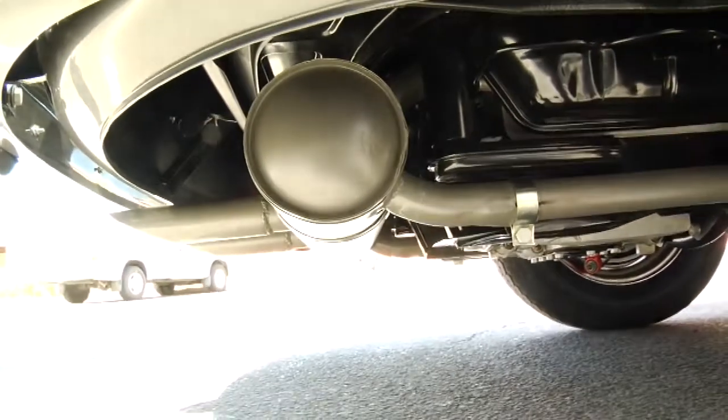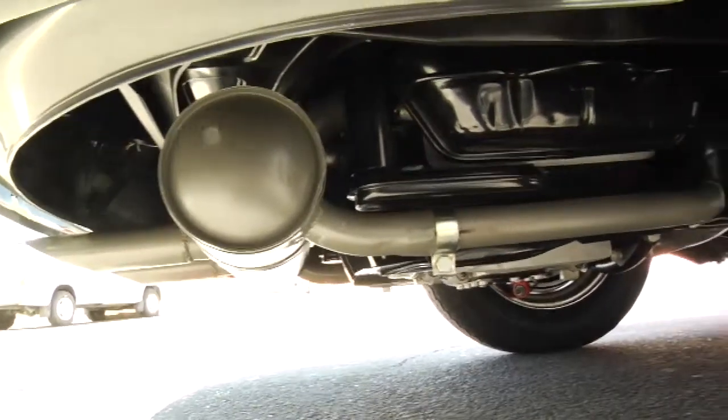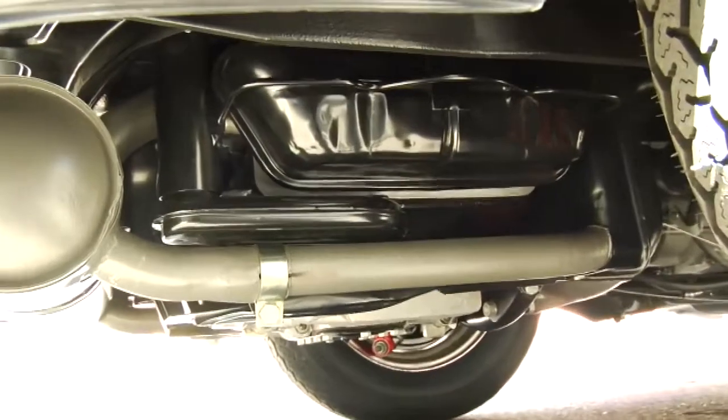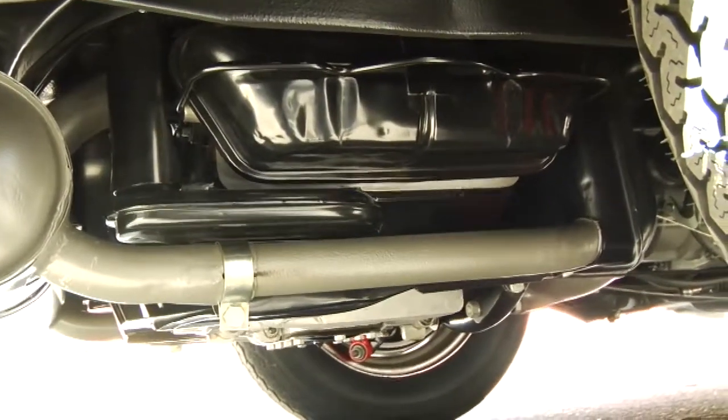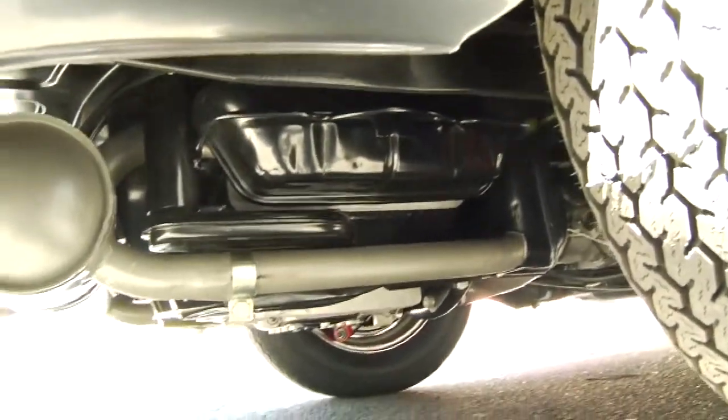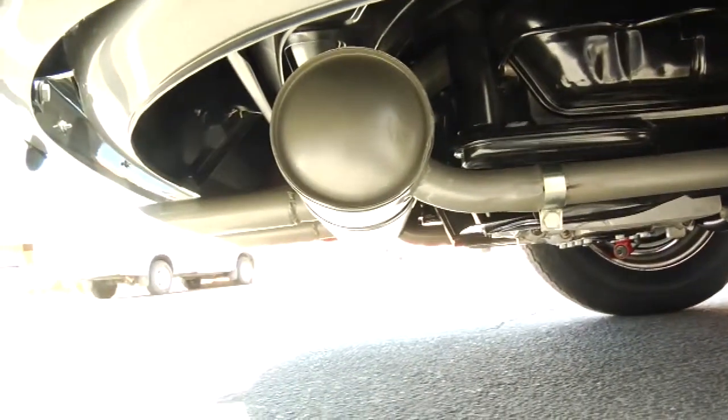We actually use an original workshop manual to make sure every line's run in the right direction, the right place, the right hardware's used on it, and the right lengths and sizes. Everything is correct under there, within reason. We may have some spots that we missed, and we're open to find out what they are.